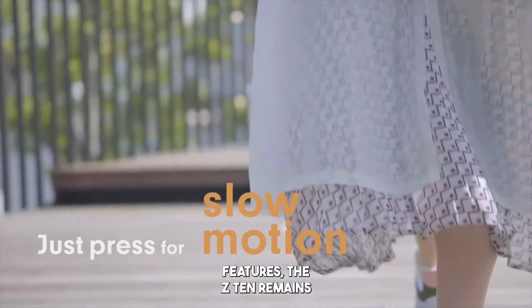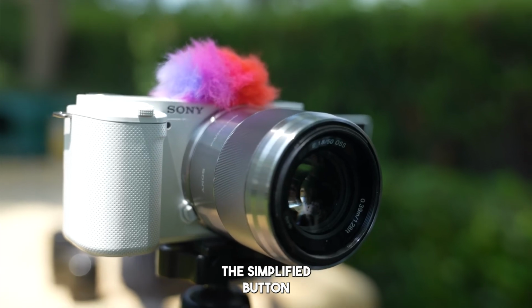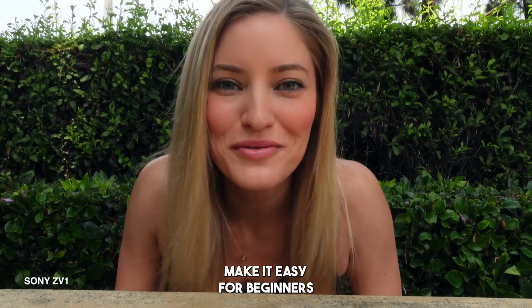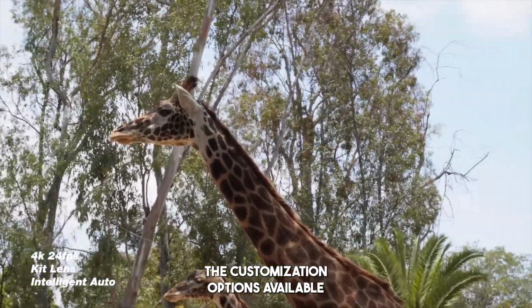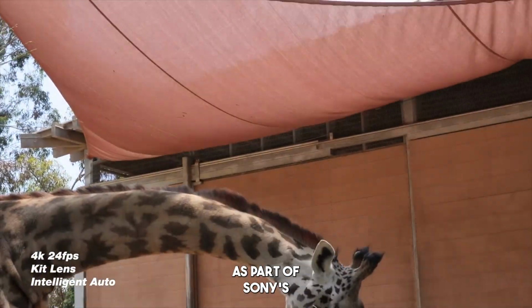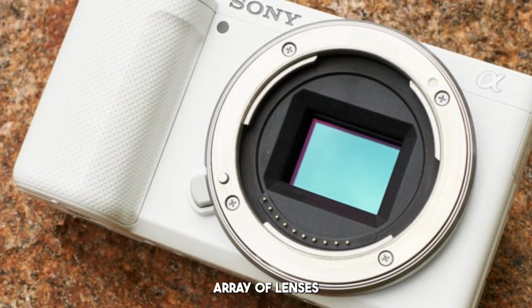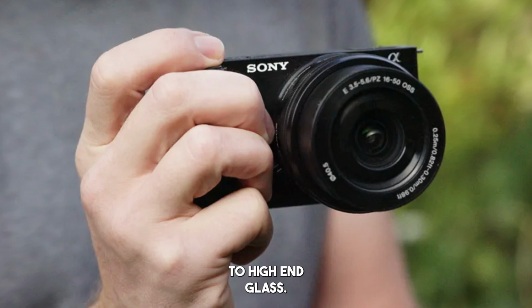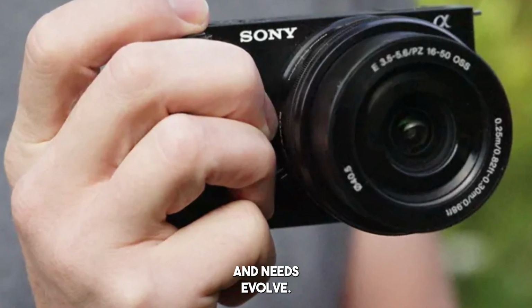Despite its advanced features, the ZV-E10 remains incredibly user-friendly. The simplified button layout and intuitive menu system make it easy for beginners to get started, while more advanced users will appreciate the customization options available. As part of Sony's E-mount system, the ZV-E10 has access to a vast array of lenses, from affordable options to high-end glass. This flexibility allows the camera to grow with you as your skills and needs evolve.